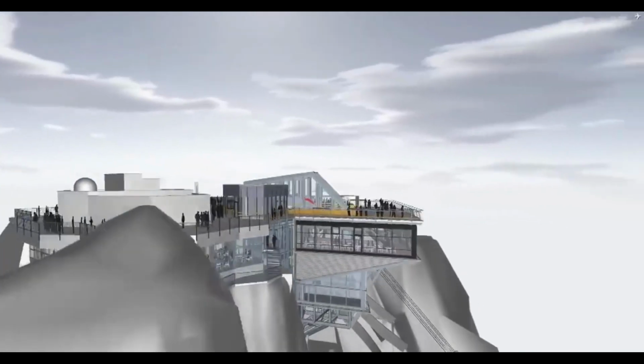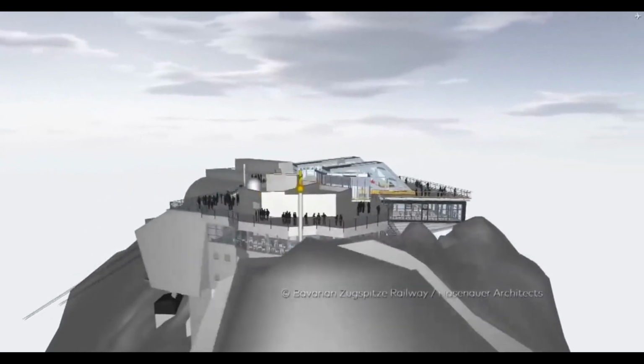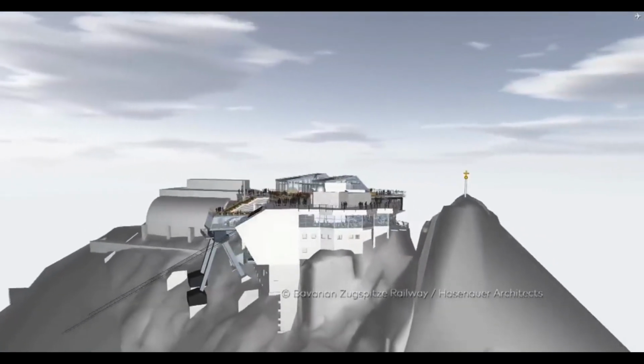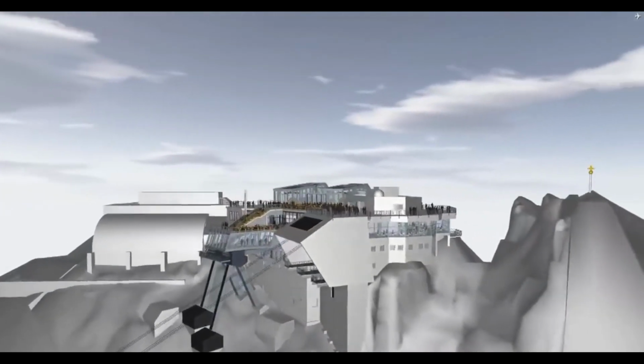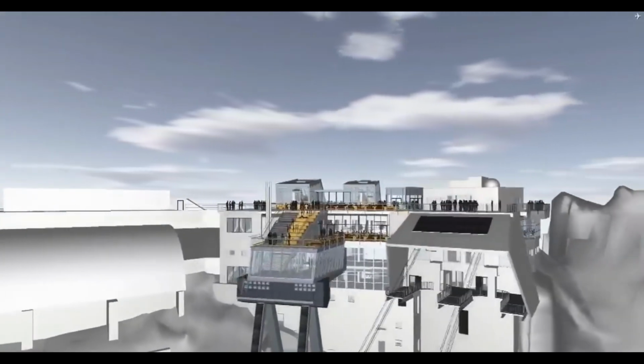It's tight quarters up here. That's why the northern section of the planned summit station will project 35 meters above the precipice. The immense forces exerted on the structure will need to be shifted to the rear. That will be accomplished by the so-called tieback structure.